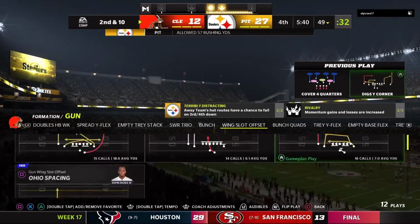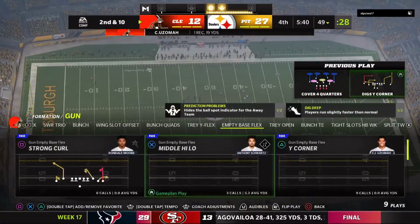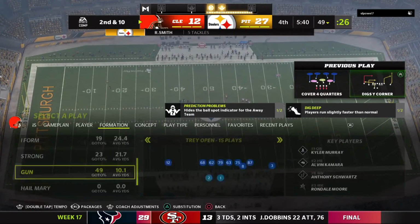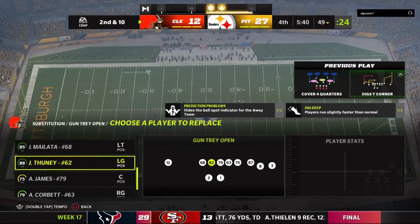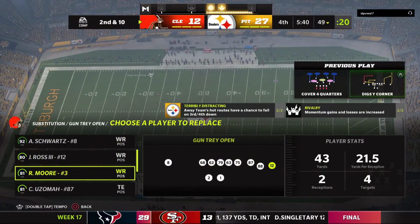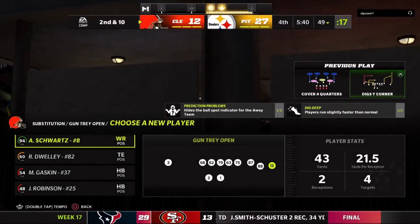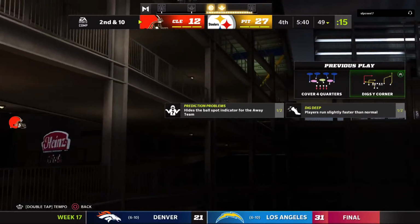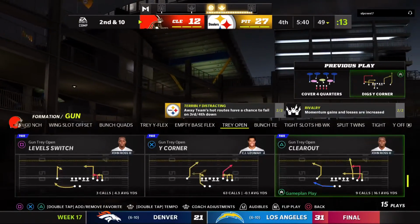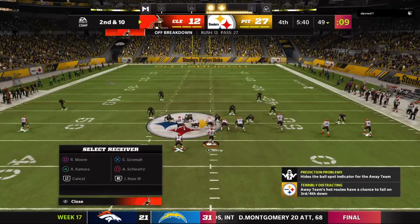What's the old adage? Be quick, but don't hurry. Well, that went right out the window there. He was hurried, harassed. That ball had to be gotten rid of, otherwise he was going to get sacked. Here's 2nd and 10.